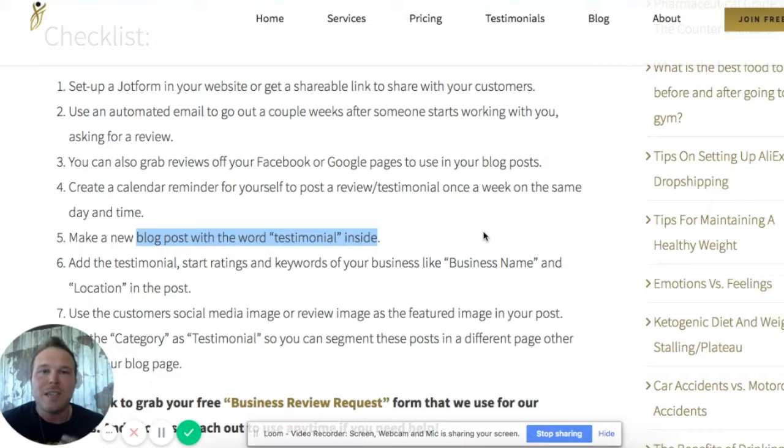Now, let's just say you already have 10 a month. By next year, you're gonna bump it up to 20 to 30 a month. So either way, it's gonna be beneficial for you, an hour a month out of your time to do this, and it's really gonna help.